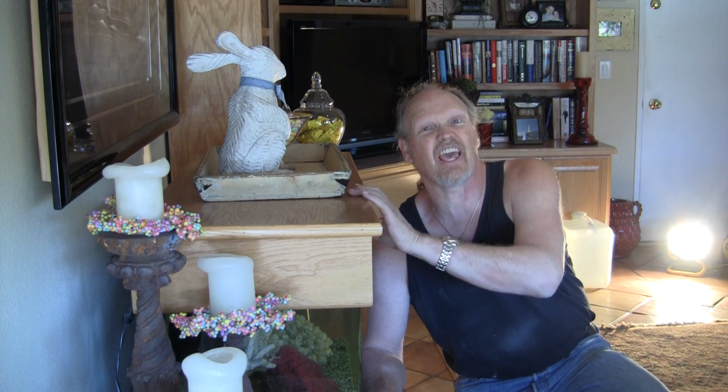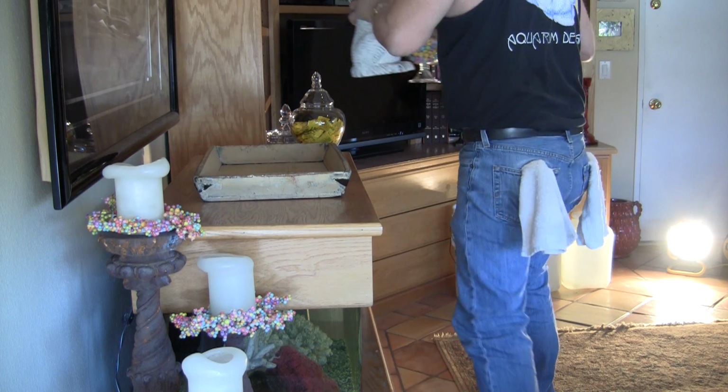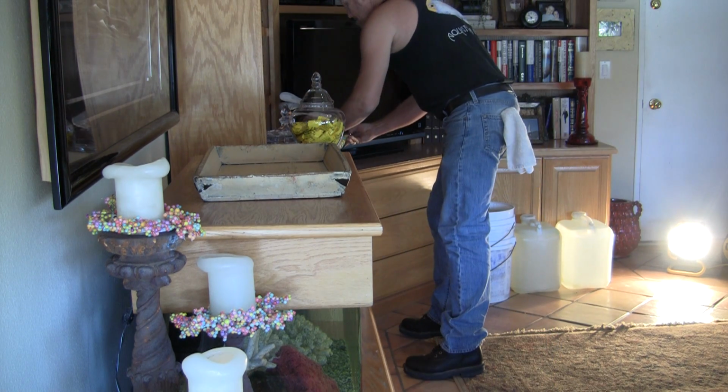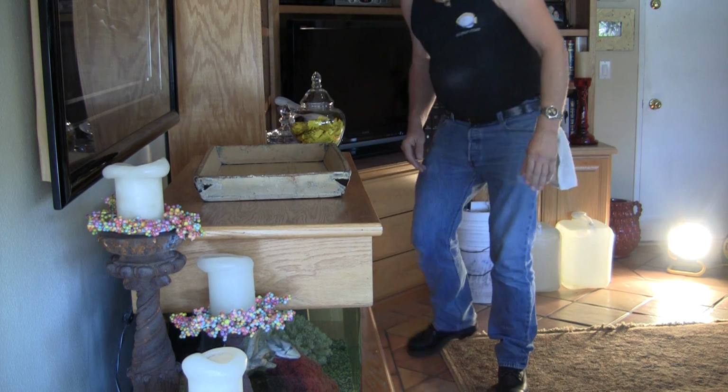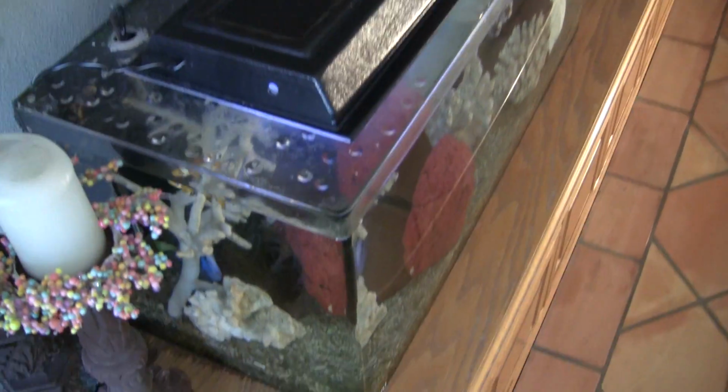So we'll go ahead and start by taking the decorations and the canopy off the top of the tank. This 50-gallon aquarium is part of an attractive custom-made oak entertainment center. The canopy covering the tank is part of that same cabinet system. So as you can see, it's an acrylic aquarium with a light hood on top. There's a single fluorescent fixture in there.